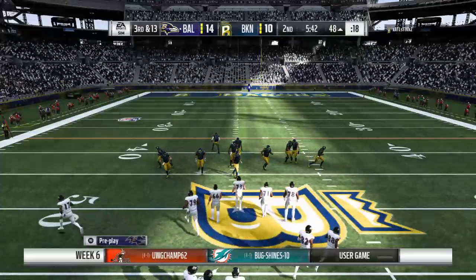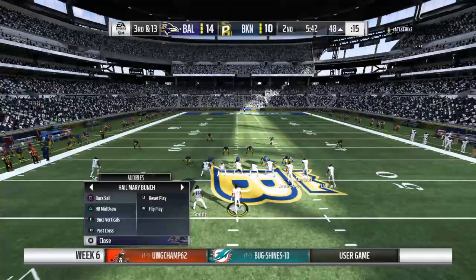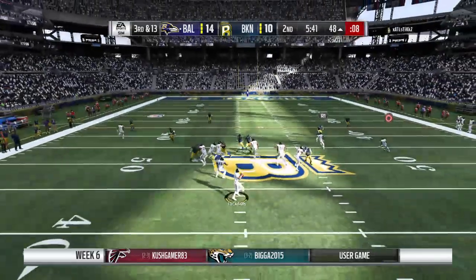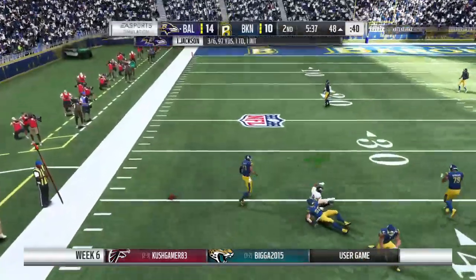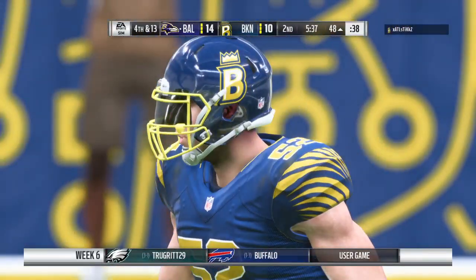An incomplete pass on that last play, and that means they'll need to come up with something here on third down. Jackson from the shotgun. And incomplete. The contact made the ball roam free and brings up fourth down.